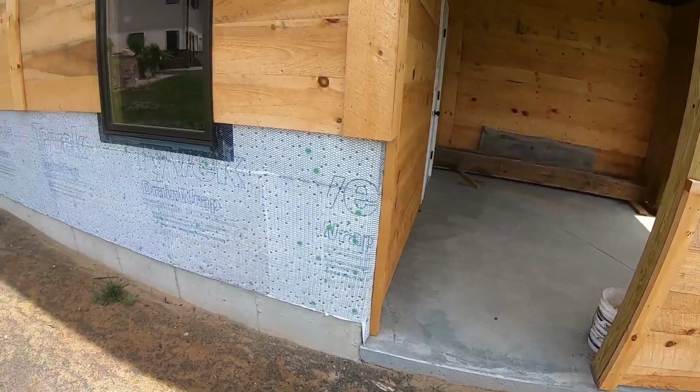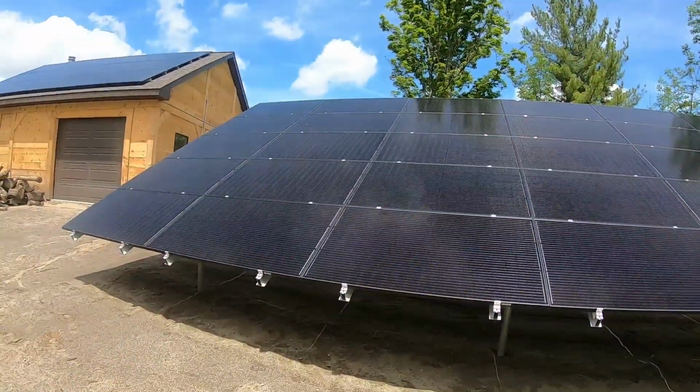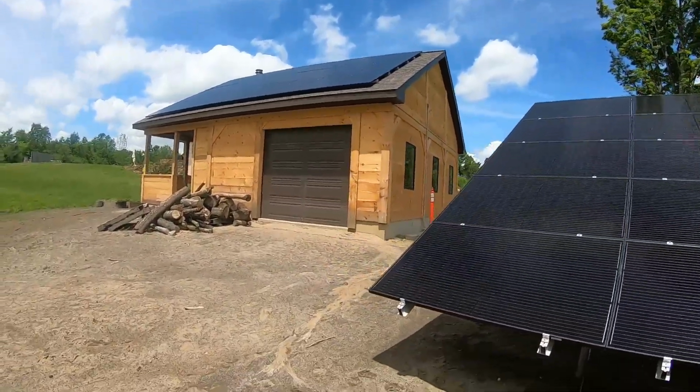So all right, we'll check back in a bit once we get mixed up. Oh yeah, solar power. We got a little power on the ground, power on the roof. That's cool.